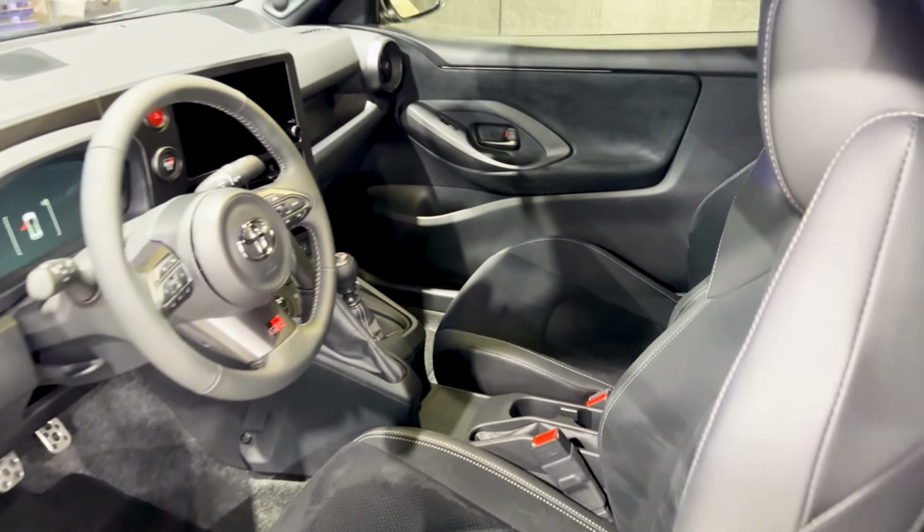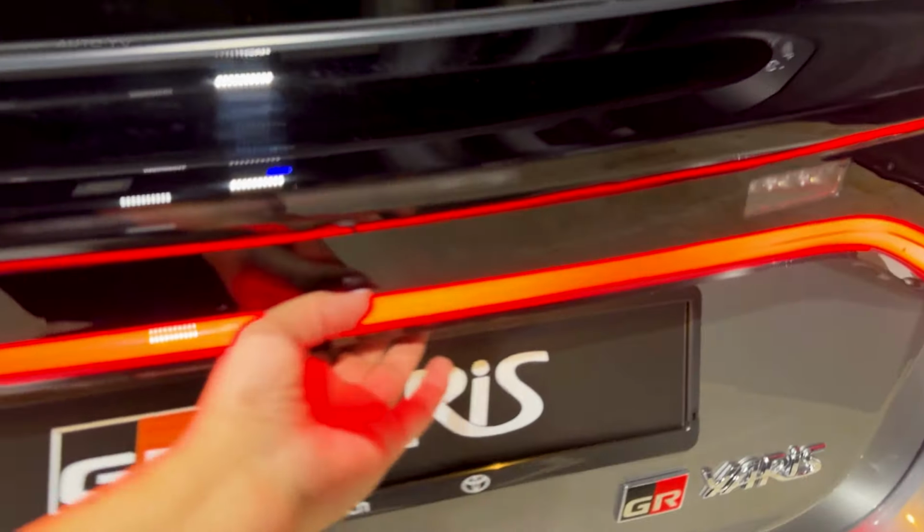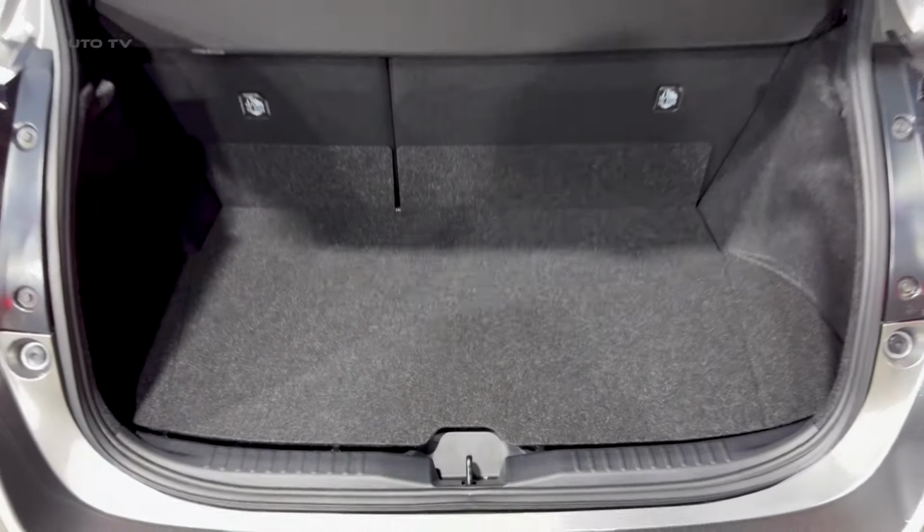The carbon fiber roof saves weight and lowers the center of gravity. Aluminum doors, hood, and tailgate cut another 24 kilograms. Total weight? Just 1,370 kilograms.